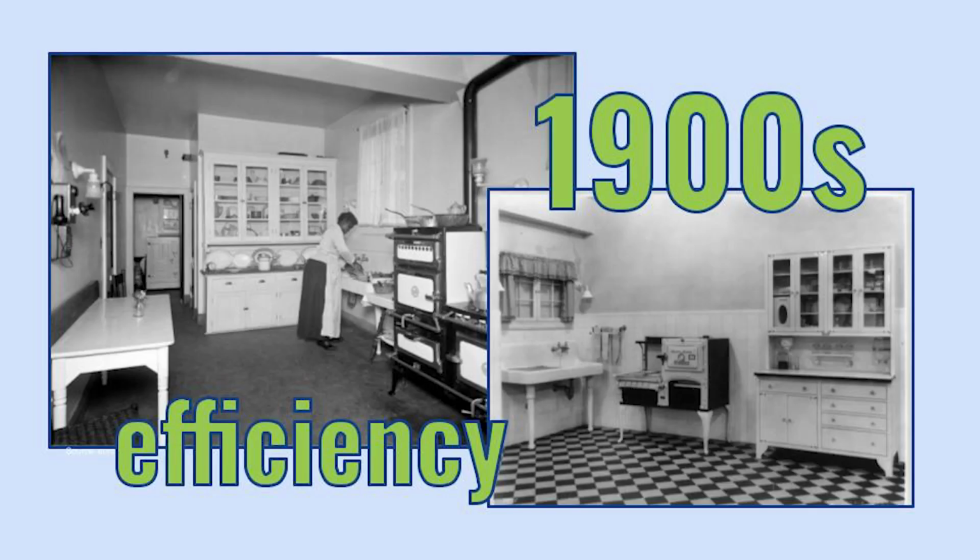So in the 1900s, the value of the time was efficiency. And we could see this within the spaces, or within the materials like tile flooring, see-through cabinets, and sinks to wash dishes in. People were trying to make the kitchen as easy to use as possible because cooking was a messy process at the time.